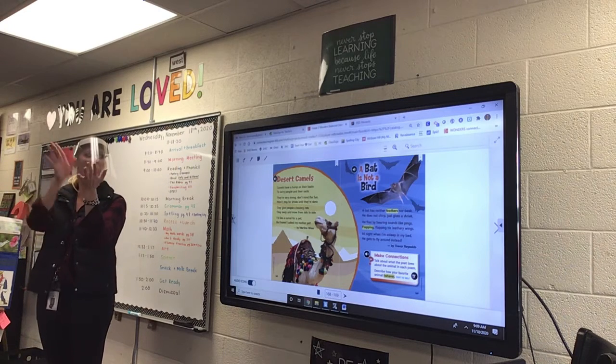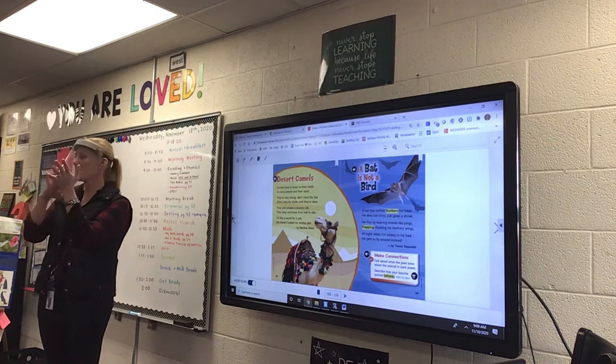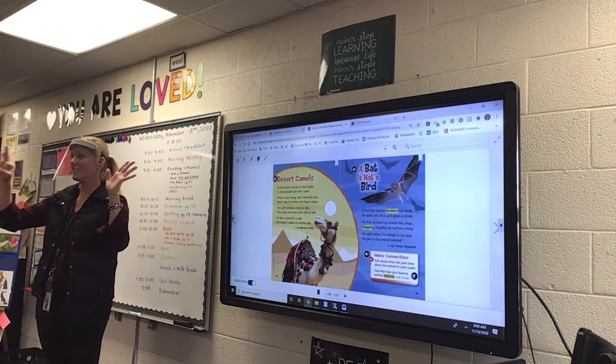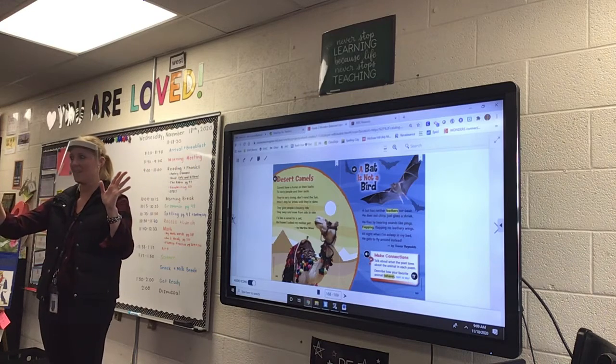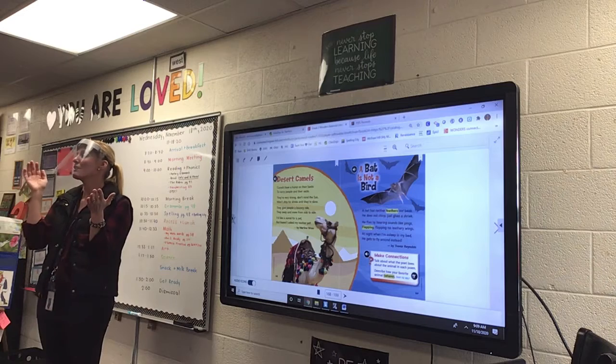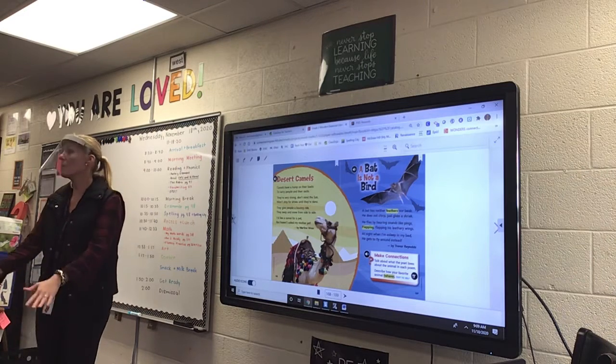Camels have a hump on their backs. How many beads did I get? Addie: 8. I got 5 and then 3 more was 8, because I couldn't do it with 10 fingers, so I had to go kind of like that. So we were kind of going a little slow with our beat.